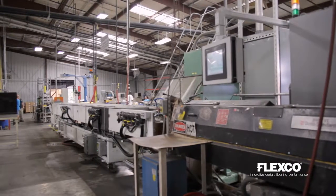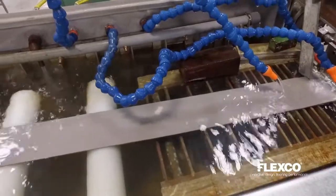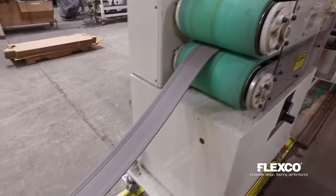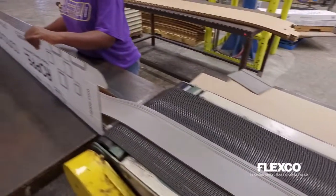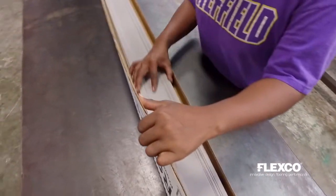Cove base, risers, stringers, contours and base sculptures are produced utilizing an extrusion process. The material is heated and pushed through a precisely machined profile die before cooling to lock in the desired shape. We have multiple single-lane extrusion lines to produce the vast number of profiles that we offer.